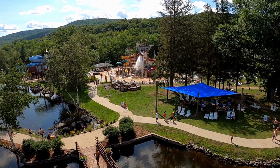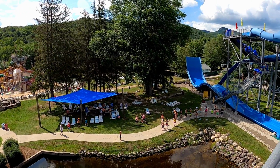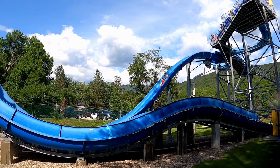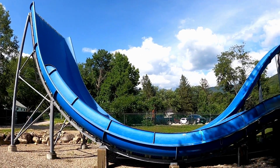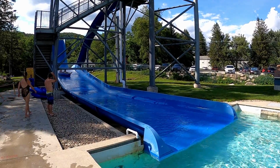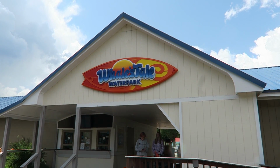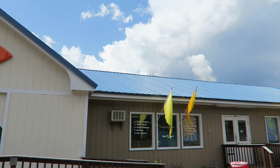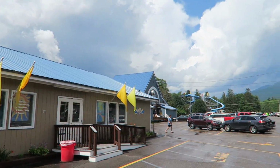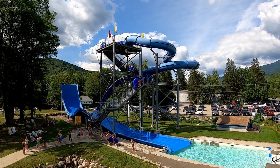If you arrive after 3 p.m., you have 2 deals. The first is a visit for that afternoon alone for roughly half the cost of a day ticket. Or you can visit for the remainder of the day and get the next day for just $5 more than standard admission. These 2 afternoon specials can only be purchased at the park, but they're the best deals to experience Whale's Tail. And even if you only have 2 to 3 hours at the park, it's usually possible to do all the major slides multiple times.